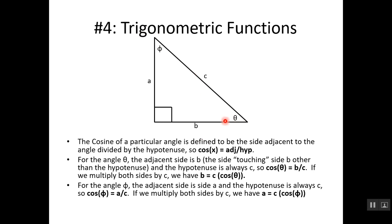So let's talk about this angle. So you can find the cosine of theta. This is theta. You can say, what's the cosine of theta? The cosine of theta is the side that's adjacent to theta. Well, what is the side adjacent to theta? Okay, so see, the 2 sides that form theta are B and C, right? C is the hypotenuse, B is the adjacent side.